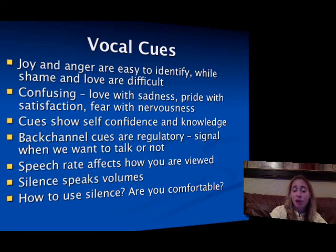Silence speaks volumes. So silence can be used very effectively. It can be used very awkwardly as well. And so I'm kind of curious, how would you use silence? And are you comfortable with silence?